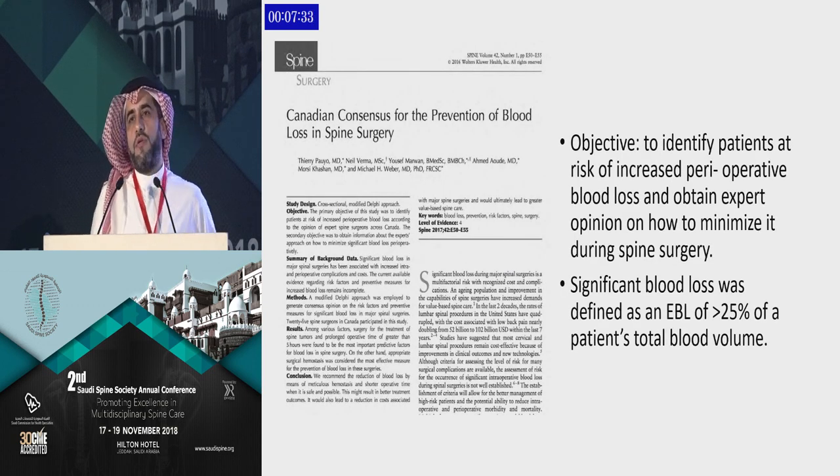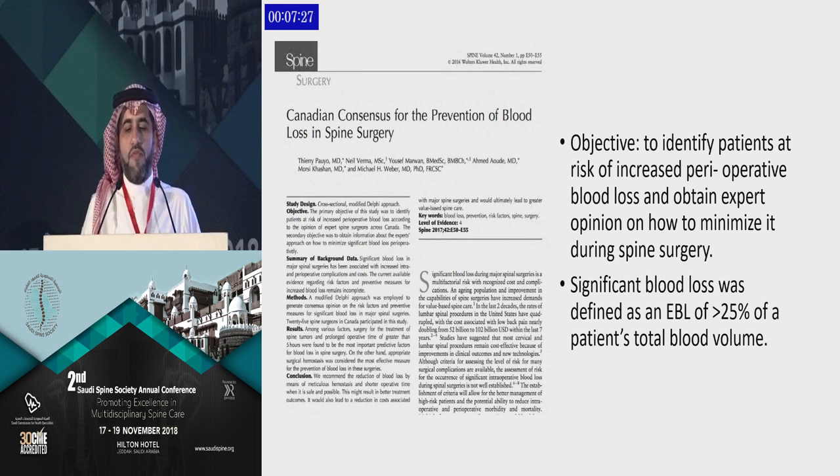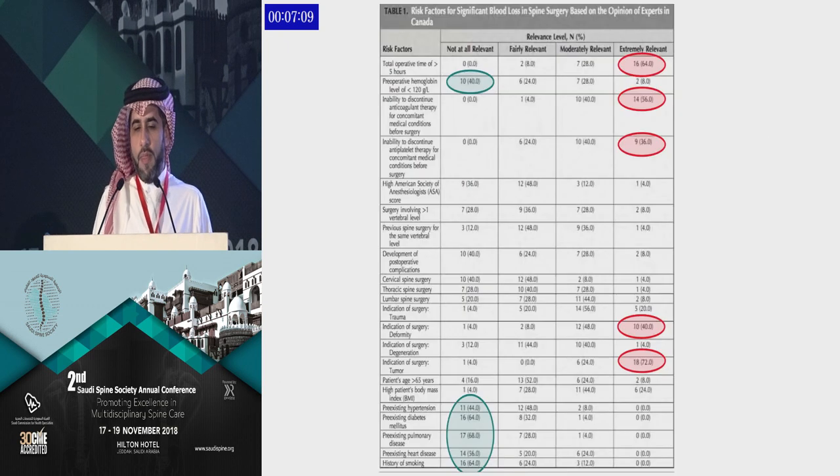But what do the experts, or the spine surgeons, really think about this? This paper shows a consensus for prevention of blood loss in spine surgery. They studied 25 surgeons around Canada who participated in this study. They aimed to identify patients at risk for increased perioperative blood loss and obtain expert opinion on how to minimize it, according to the surgeons' point of view.